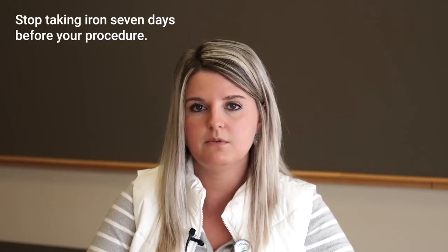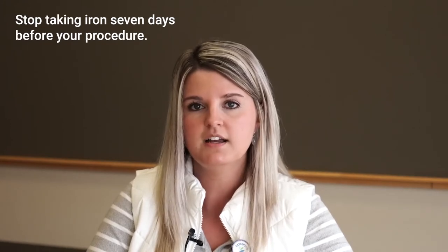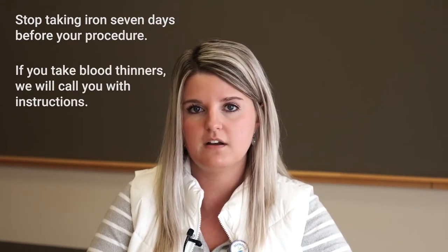If you're wondering about your medications before your procedure, you can take all of your medications the same way up until the day before your procedure, except for if you're taking iron or a multivitamin with iron in it, and we would like you to stop that 7 days before your procedure. If you're taking a blood thinner, such as Coumadin or Eliquis, we will call you with specific directions for your blood thinner.